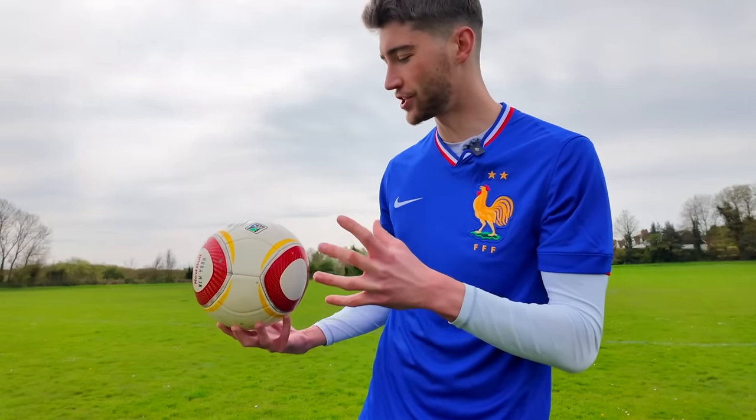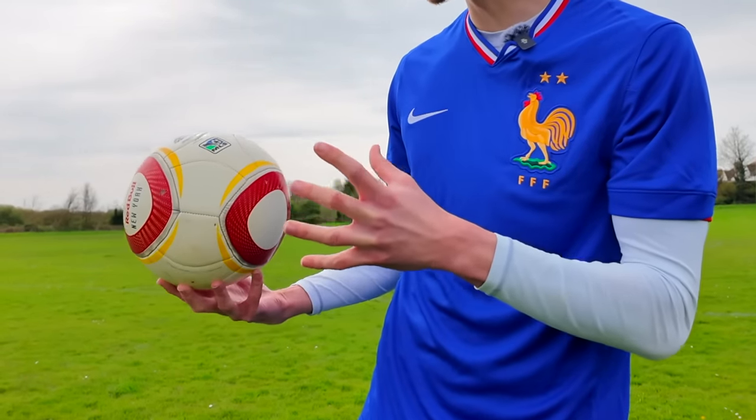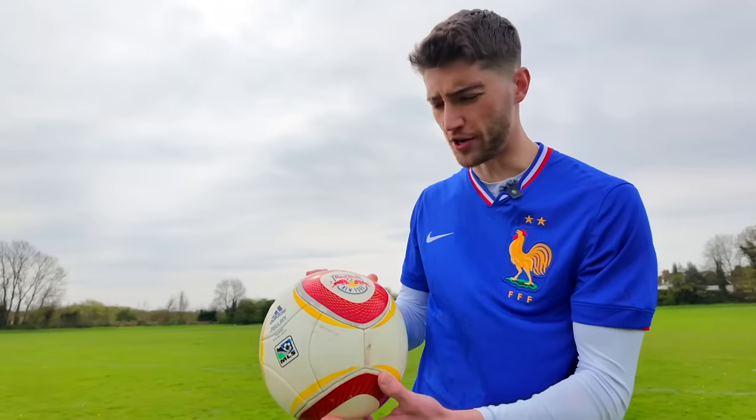So this is another rare version of the Jabulani that I own. It's a New York Red Bulls version. I got it for just £80. Thought it was quite unique, so let's test it out.